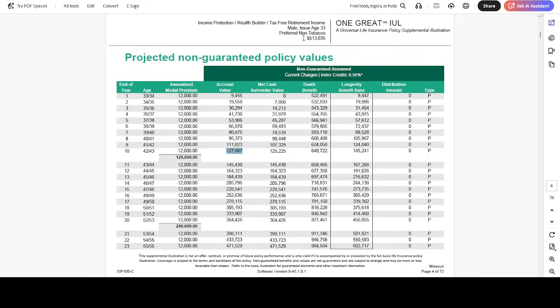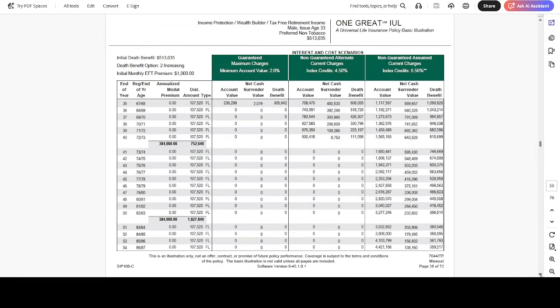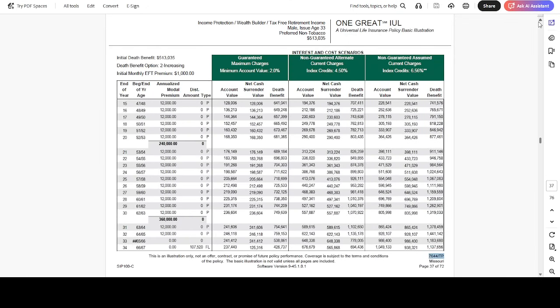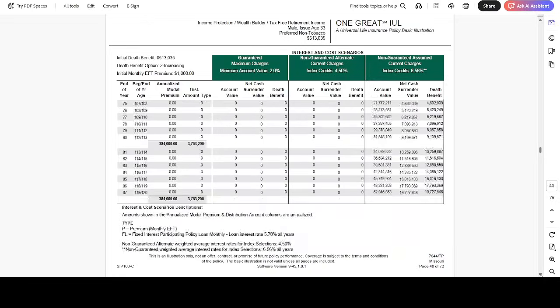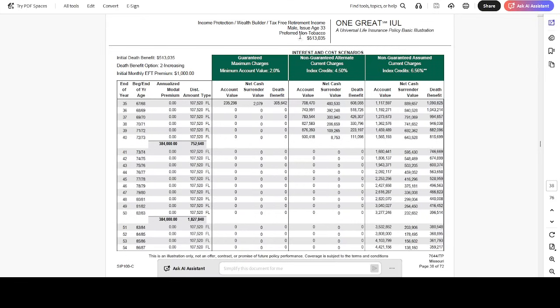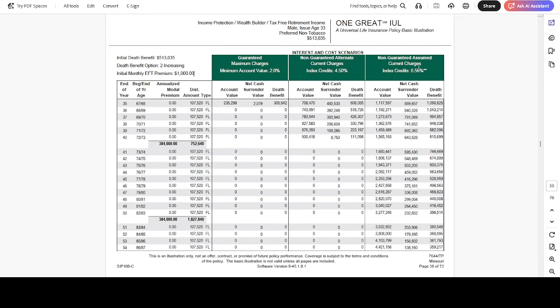Now let me show you the other two. This is the middle one with 513,000, and I'm going to go down to page 37, and you see that the TP is 7644. Let me scoot this page up. We want to see page 37. Okay, so this is $513,000 in insurance, same $1,000 a month, 33-year-old male, non-smoker, preferred health.